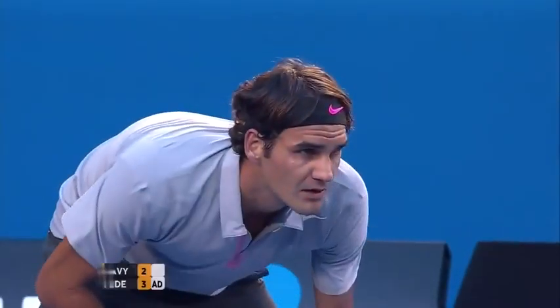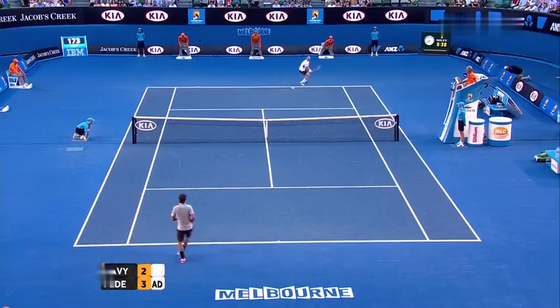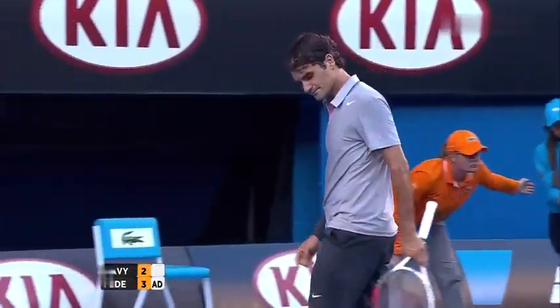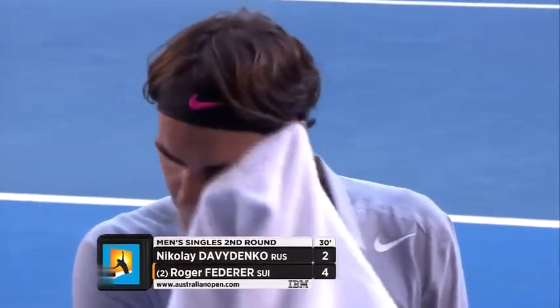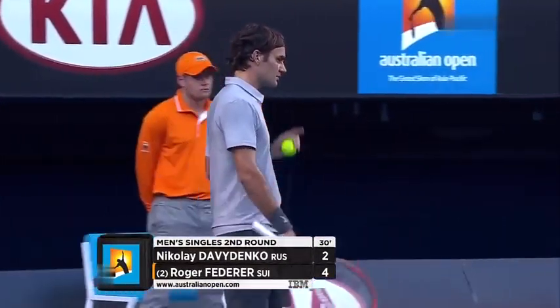He's pretty fleet-footed around the back of the court. Third time lucky it is for Roger Federer in the sixth game, and he's the first one to make a statement. Federer leads 4-2.